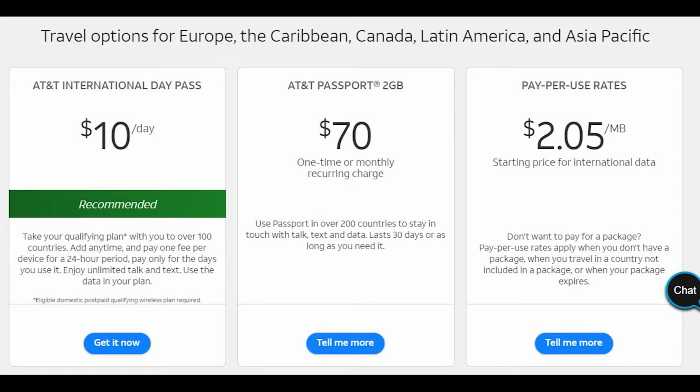As long as you do have a smartphone newer than the iPhone 4S, you should be fine. But if you do have an older phone, it's worth looking into if your phone is compatible to connect to GSM towers. AT&T offers a similar plan where you can purchase a Day Pass for only $10 a day. This will allow you to get unlimited texting, calling, and access your same domestic data plan that you have at home in over 100 countries.